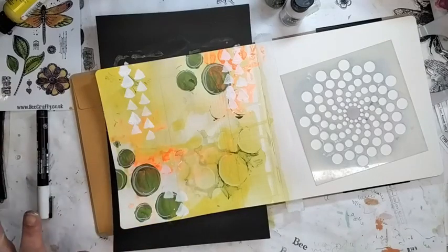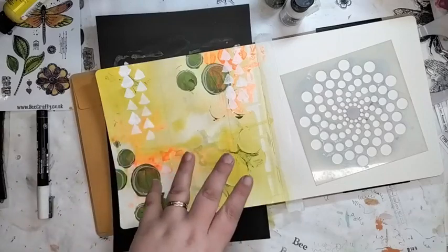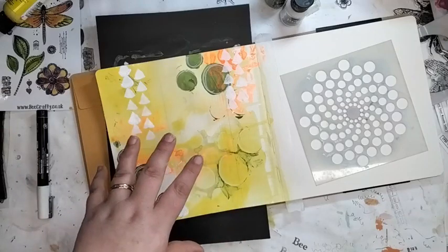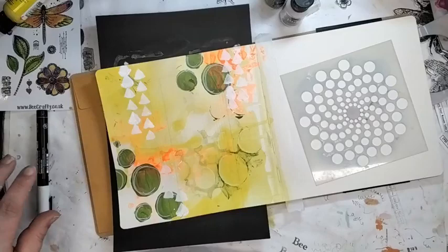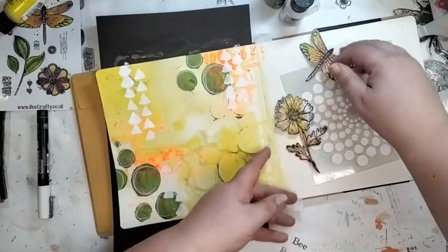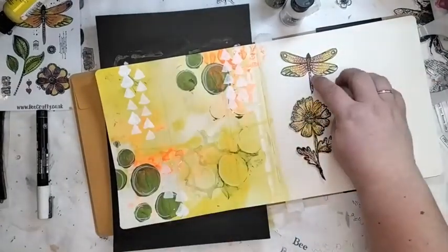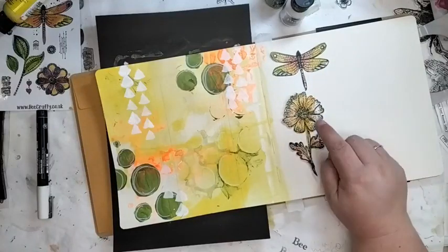I'm actually really liking how this is looking. So what I'm going to do is start adding in some other elements, okay? So the reason these colours were chosen is because in my bag of ready cutouts, I found these two beauties. This is the Doodle Art Dragonfly, and this is the Doodle Art Dandy Daisy.